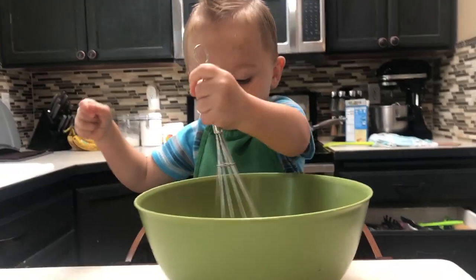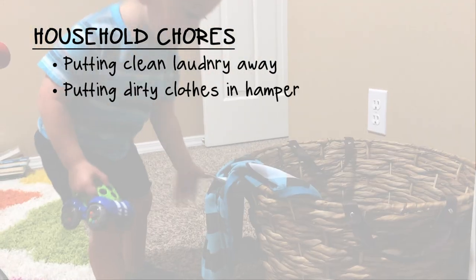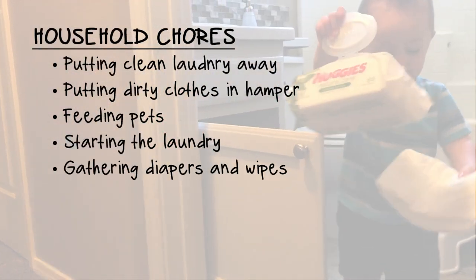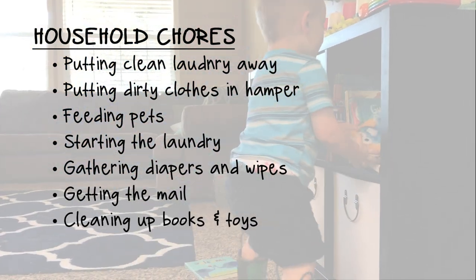Household chores. These toddler chores will mainly focus on putting things away in a variety of different ways. Some of our favorite household chores include putting their clean clothes away, putting their dirty clothes in their hamper, helping to feed pets, helping to start the laundry, gathering diapers and wipes either for themselves or a sibling, helping to get the mail, and putting away their books and toys.